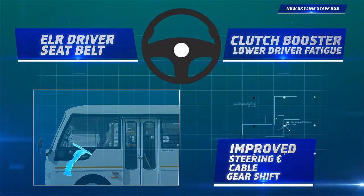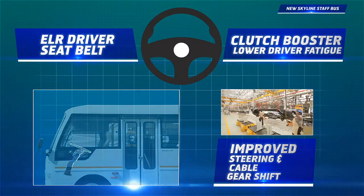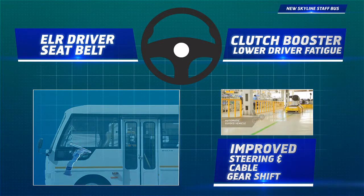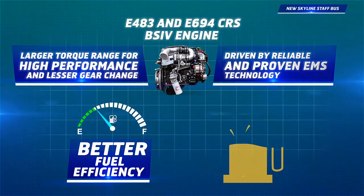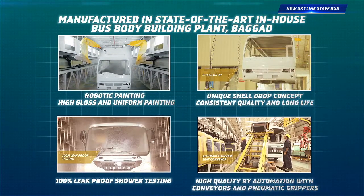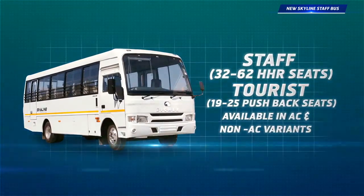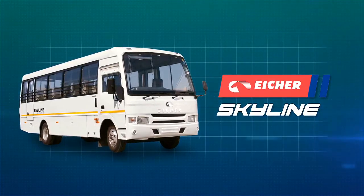We make travel refreshing for everyone through features that ensure maximum ease of control, world-class manufacturing processes and reliability that speaks for itself. Through unparalleled performance and efficiency, we ensure that your passengers are always the first to arrive. So that every mile brings you more success in a ride that caters to every need. Presenting the Skyline Staff Bus.